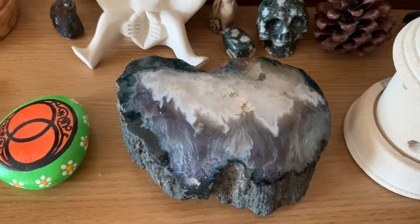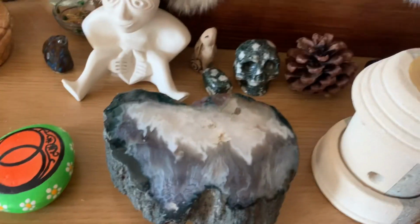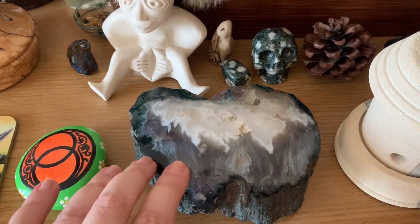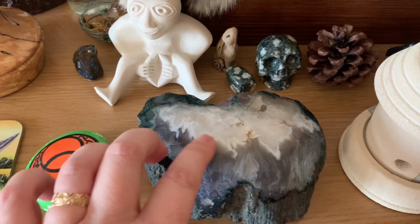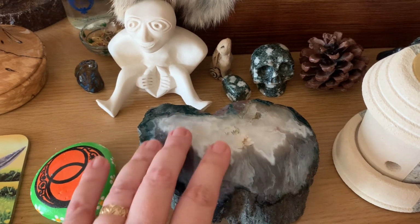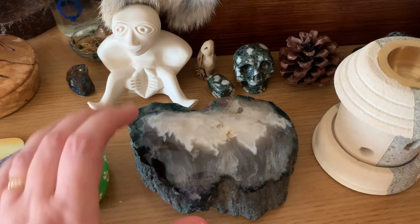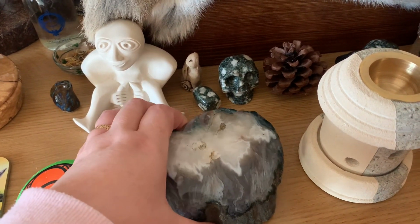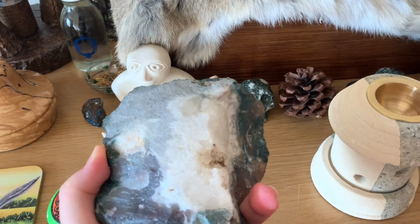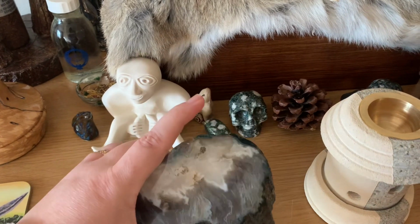This is a crystal that I've had for a while. It's quite large, and I believe that it came from Zambia. But you see how it looks like a waterfall almost? That's what I thought of when I first saw it, and I was like, oh my god, I must have this. And you can see it's quite a weighty piece. That's what it looks like underneath.